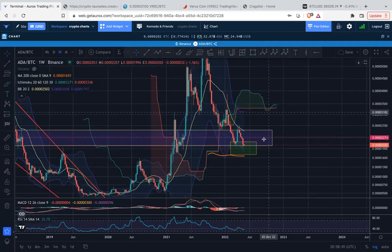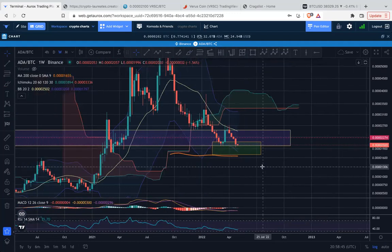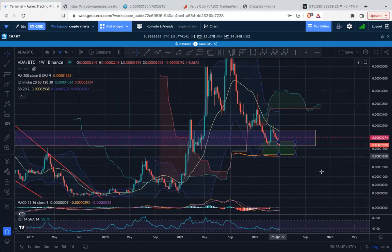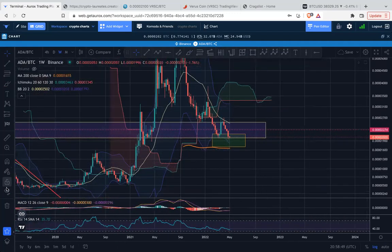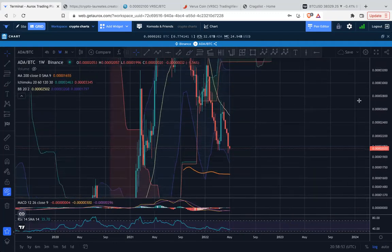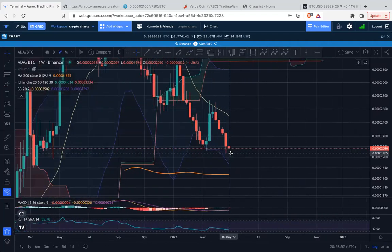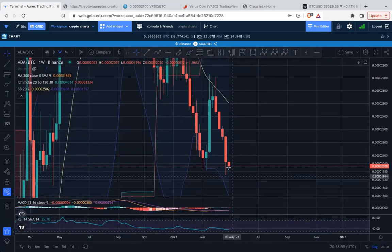Okay, ADA BTC on the weekly. Yeah, still flirting with that lower end of the purple box. And haven't quite come to this 200-week moving average yet. Flirting with the lower end of the Bollinger Band. Technically trading lower in the week, and closing lower in the week than the previous lows.